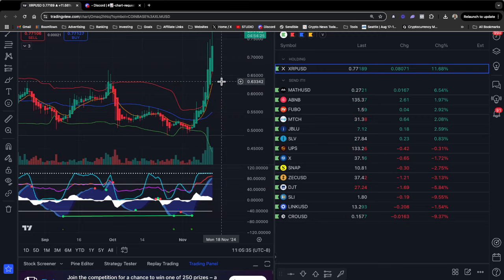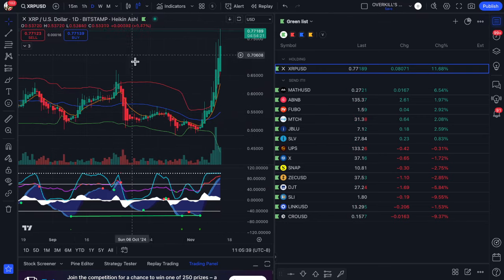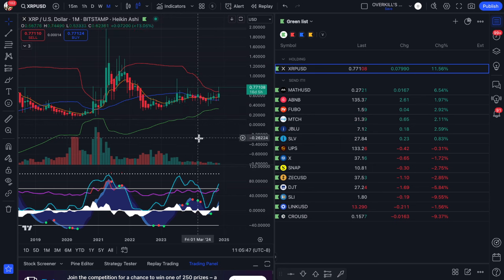Let's get to it. So with that being said, XRP, as I talked about, we entered at 51 cents. So to break down how I mapped out this trade, folks, if you guys have been following along, you guys know the strategy. The first thing we're looking for on our trading indicator is a green dot or a green candle on the monthly chart.